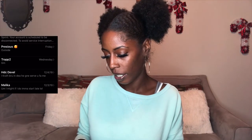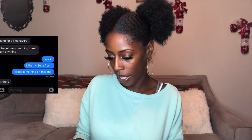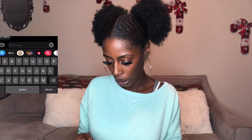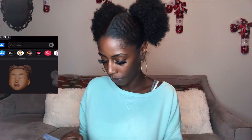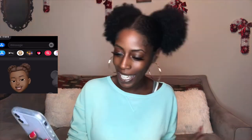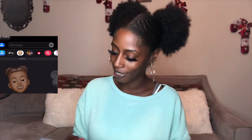Another thing that I really like about this phone, let me make sure I'm screen recording these too. Okay, another thing I like about this phone is the Memoji that it comes with. So say you want to send a text message, and let me see. And then you notice how it's imitating, like moving the way my mouth moves, which I think is crazy. So I get my own emoji with this phone, and I really like that part.